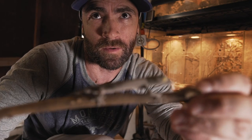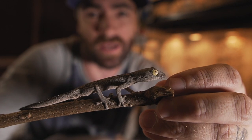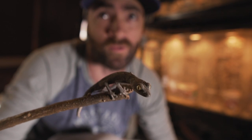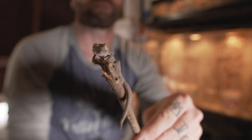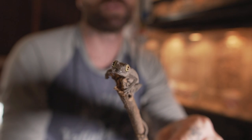All right, let's check out Strophurus spinigerus. So I have found these guys in the wild. Look at those yellow eyes. These guys are from Western Australia, and they're often found living right in people's yards in Perth, which is super cool. And they've got these really cool yellow eyes. Don't you jump.